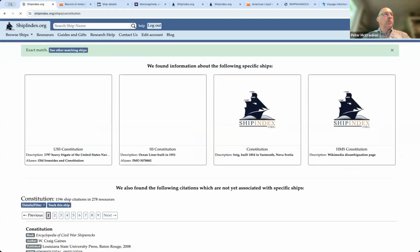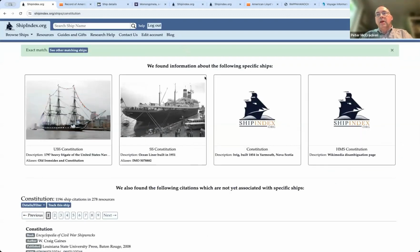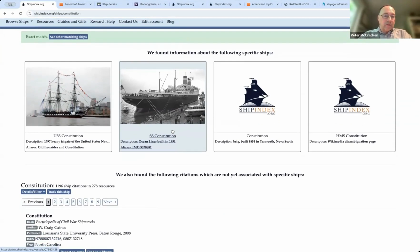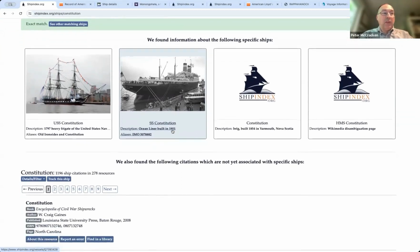Constitution is probably not a good one to choose because we're going to find so many entries for it. But just on absolutely every U.S. nuclear sub is going to be in the database because we've got collections from the Dictionary of American Naval Fighting Ships, so they will definitely be in here. I want to clarify the difference between these entries here. The entries that you see up here, these four are specific hulls, a specific vessel. USS Constitution is currently in Boston Navy Yard, and this SS Constitution, an ocean liner built in 1951, and this Constitution, which is a brig, which was listed in this is from the Mystic Seaport records, I believe.